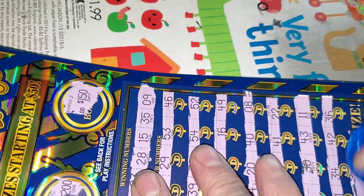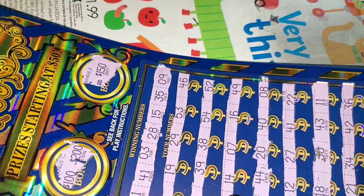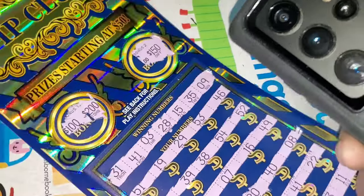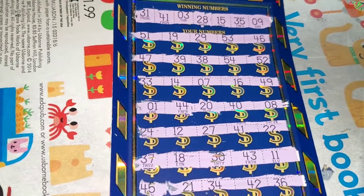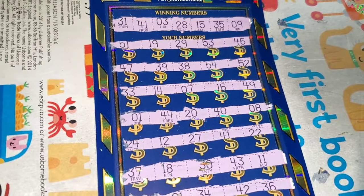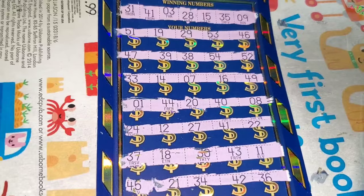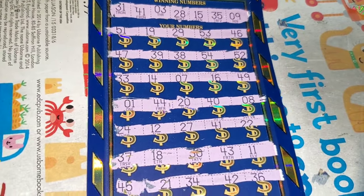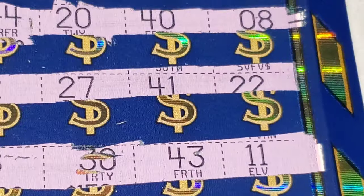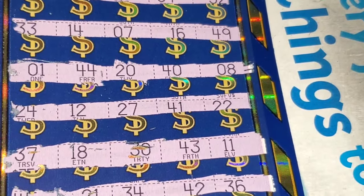Six in a row. That's fun. So much fun. Woohoo! Oh no, we did win. I'm so used to losing, I can't even find the winners. I don't even know. 3, 9, 15, 28, 41. Finally found it. Had to pause you guys. Good Lord. Let's do this. I'm curious. I have no faith.